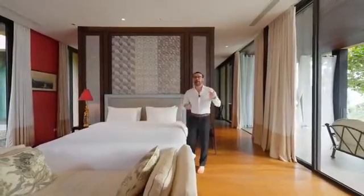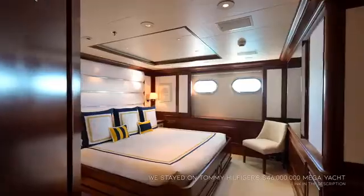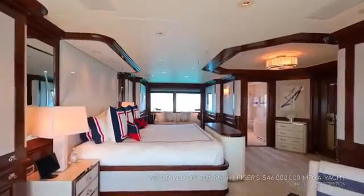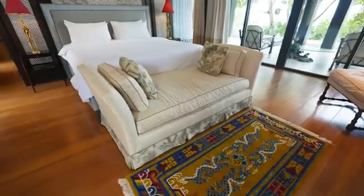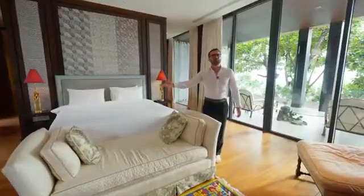The last time I had this feeling was actually on Tommy Hilfiger's yacht. The guest suites there were incredibly comfortable. The beds are phenomenal, and it's also the case here. And then we have this little lounging bed here. This has been in the owner's family for a very long time. I believe they recently reupholstered it. Looks beautiful, complements the room really well.